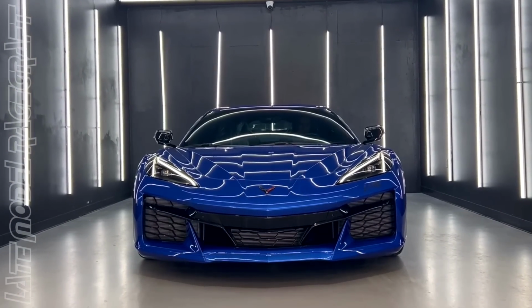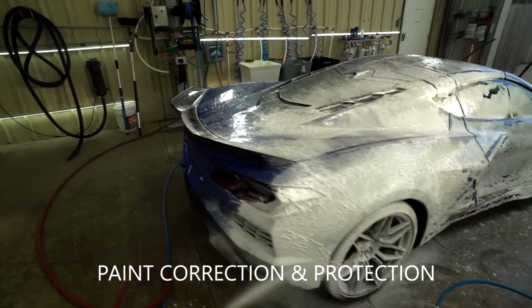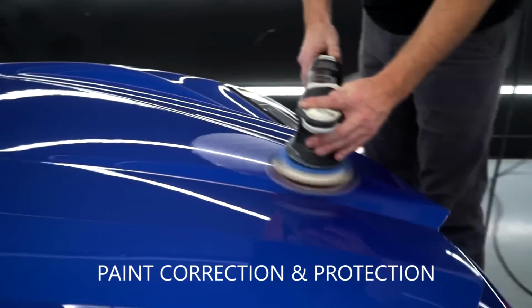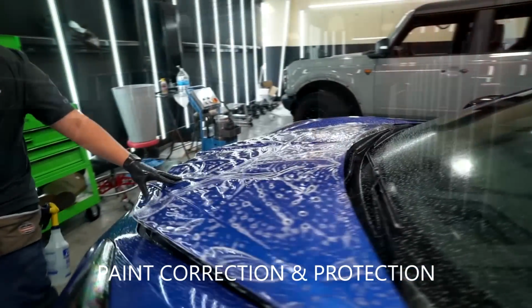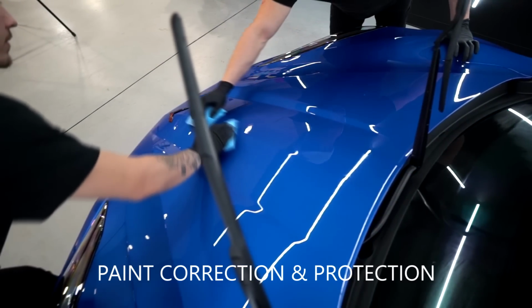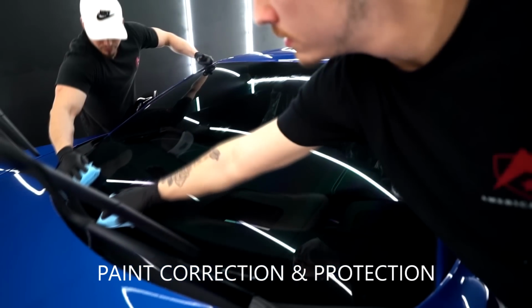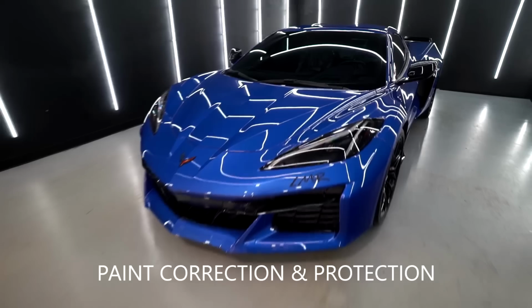You guys out there sending your cars to us for performance packages now. As always, we've offered this for a couple years now. We've been working with Greg. Just know it is something I highly recommend, especially for our customers that drag race a lot, that road race a lot, that put a lot of miles on their car, to keep the car protected so years down the road, the car still looks like a brand new vehicle.